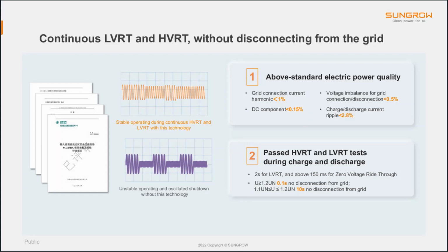The second challenge is low voltage and high voltage ride-through, which needs equipment that doesn't lose grid connection in a short period. In China, we have done one test. One power station using Sungrow power converter equipment has passed the test of 800 grid, and this equipment's performance exceeds the requirements of the test center and provides high quality power supply.